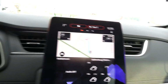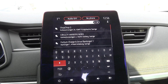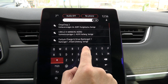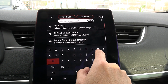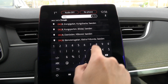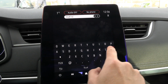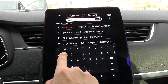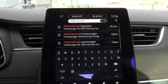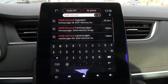I have to plan my stops. I think the next one should be Halmstad. Let me see. We try to find it. So let's try this wonderful navigation again. If I search for OKQ8 or whatever it's called, OKQ8, okay, and then Halmstad. No, shit. No. Okay, let me see. Can I find it? Oh shit, I found too many. I don't know which one it is. Okay, let's figure out something.